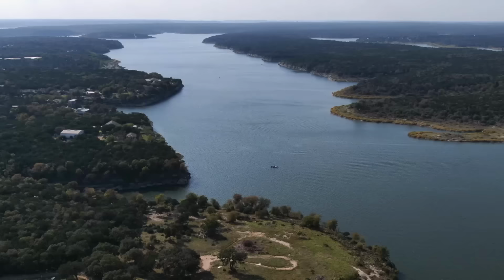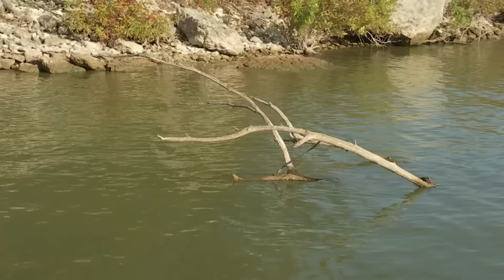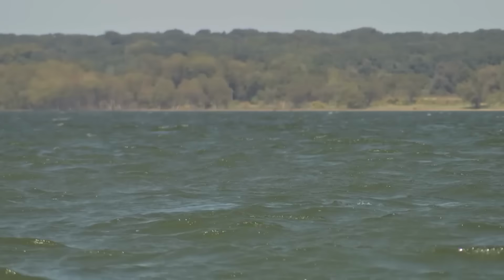In late summertime, there's a thermocline, and shad suspend out in the main lake and in the creeks. But when the fall of the year happens, fronts arrive, and fronts have two things with them, wind and water. The wind on the main lake creates waves, and those waves produce oxygen and also stir up the plankton, and that's what the shad are gonna swim to.